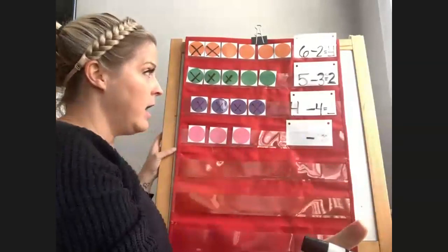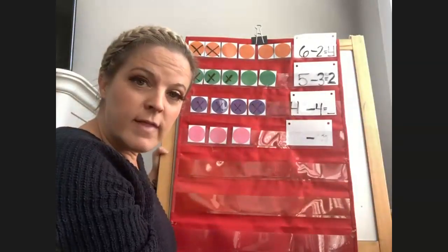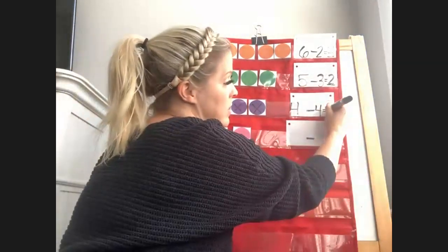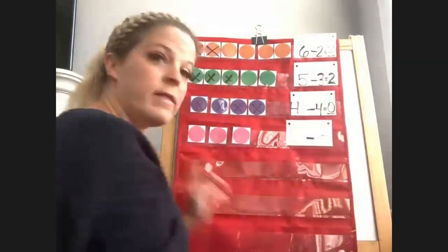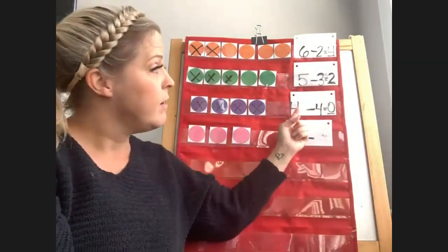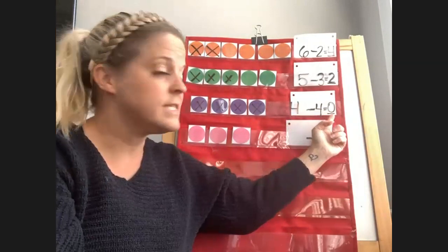1, 2, 3, 4. How many purple dots are left? 0. 0 is a number that means nothing. All right, so let's read this number sentence together. 4 - 4 = 0.